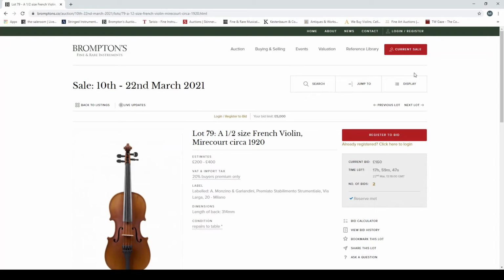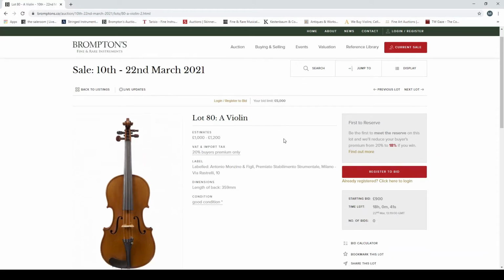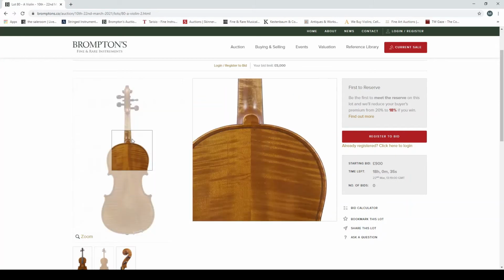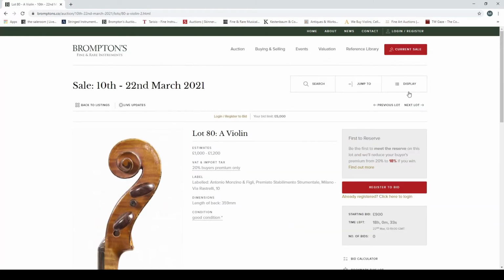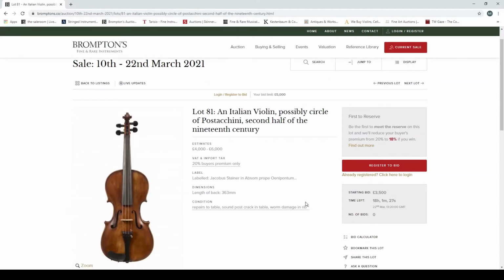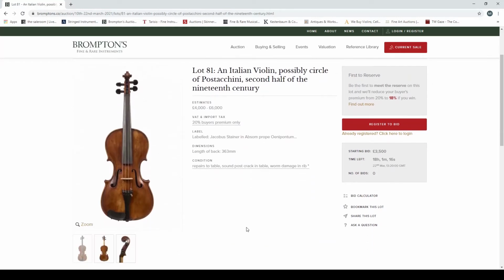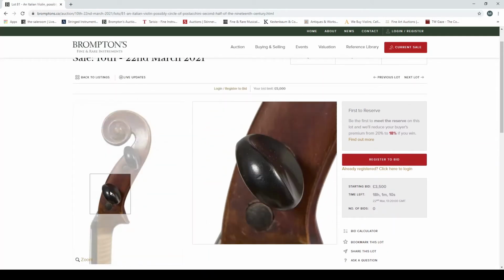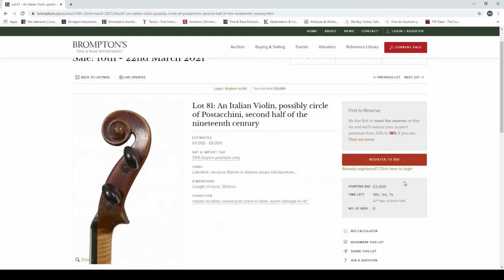Half-size French violin, Mirecourt. A violin with an Italian label. Length back 359. No bids on that. An Italian violin, possibly circle of Postacchini, second half of the 19th century, labelled Steiner. Length back 363. Repairs to table. Sunburst crack in table. Worm damage in rib. It's a very narrow, small scroll.